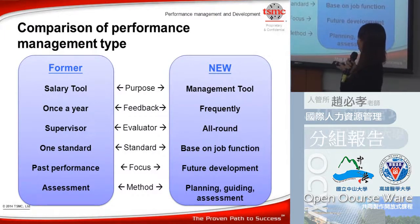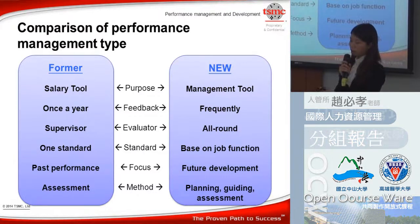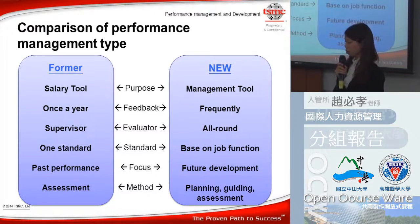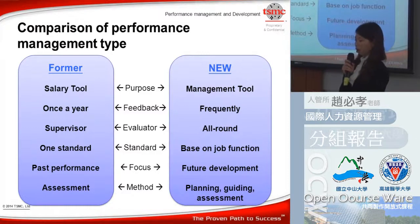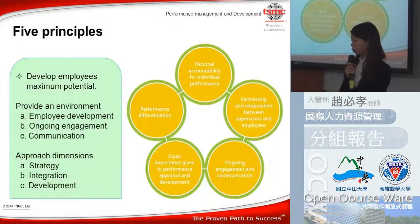Feedback was once a year before, now it's frequent. The evaluator was only the supervisor before, and now it's all around. There was one standard for all employees before, and now it is based on the job function. They focused on past performance before, and now on future development. And the method was just assessment, but now they add planning and guiding as well as assessment.